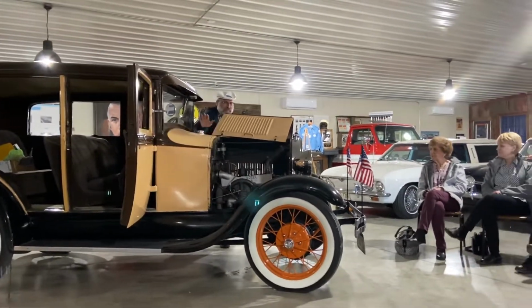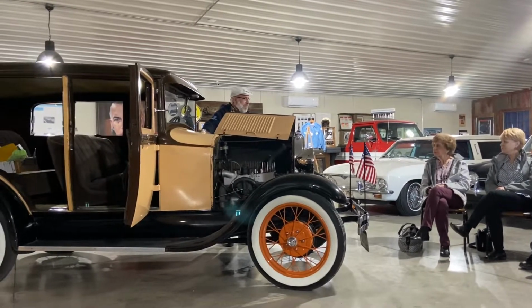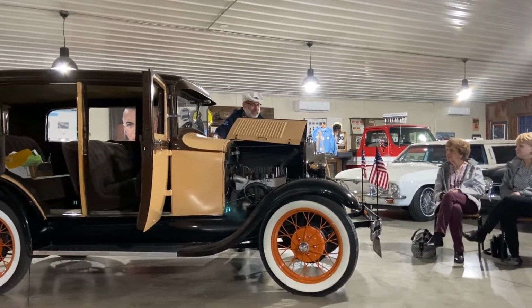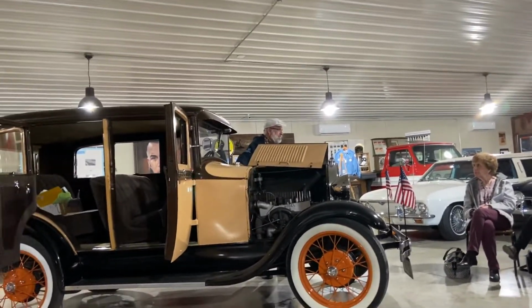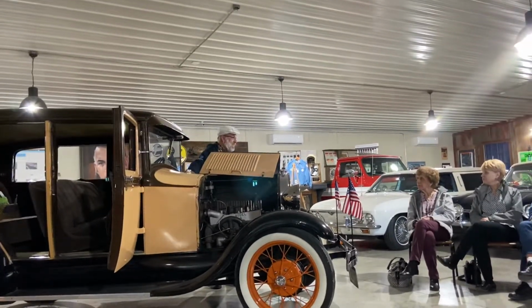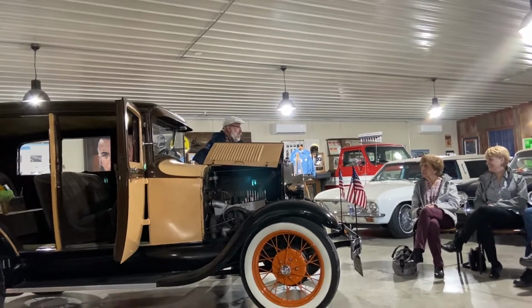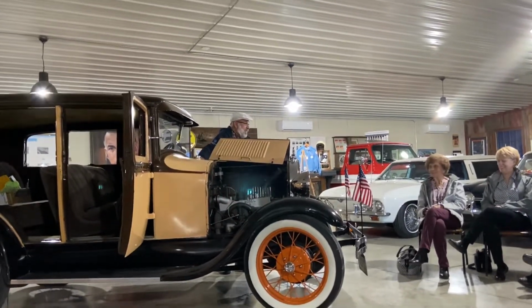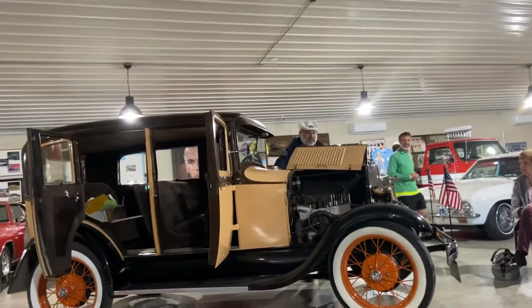The fuel tank is right here in the cowl. With the fuel tank, the difference between the T's and the A's is that on the T's it was under the seat, you sat on top of the gas tank. Nobody thought about safety issues back then. It was kind of a lot simpler, a lot slower back then.